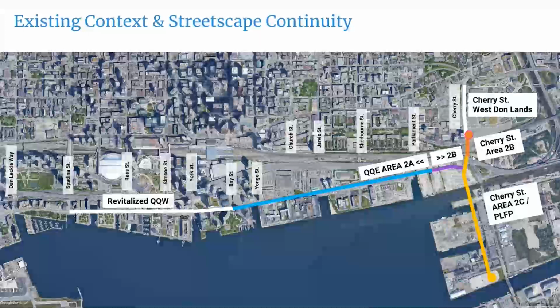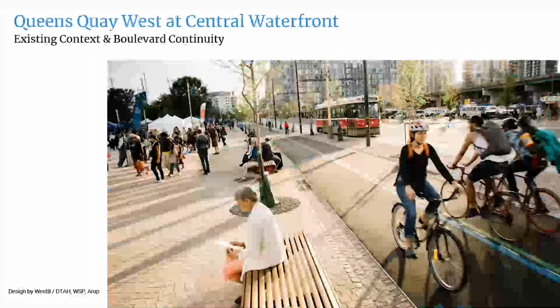Similarly with Cherry Street, we're connecting the part of Cherry that's already established in the West Donlands, going under the rail corridor and the Gardiner Expressway, through the future Keating precinct, and then down into the Portlands. So streetscape continuity and integration with the context are really important.